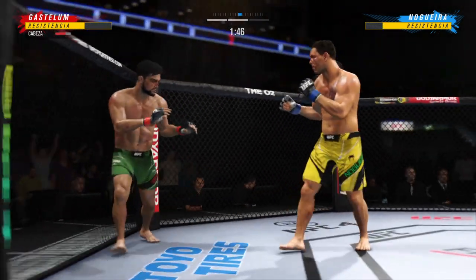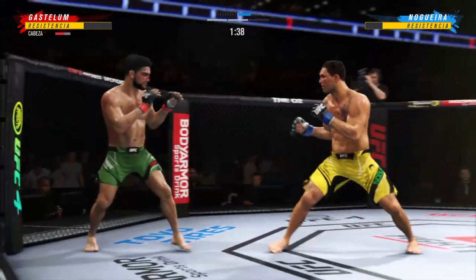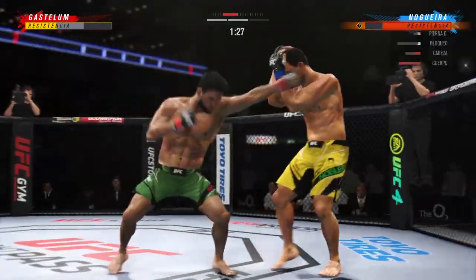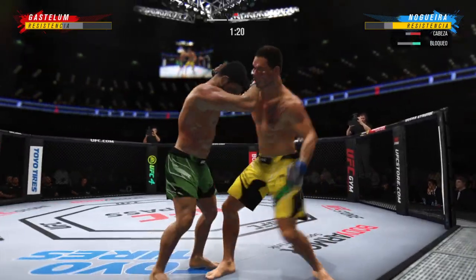Into these big leg kicks. Big powerful punch lands. Now he gets back to range. Oh, thunderous leg kick, rounds his opponent, trying to stay upright. But man, that changed the complexion of this one. Johnny's hurt. He's hurt really badly by that one big leg kick.